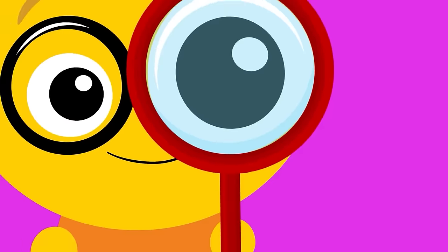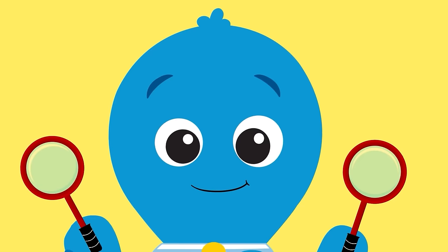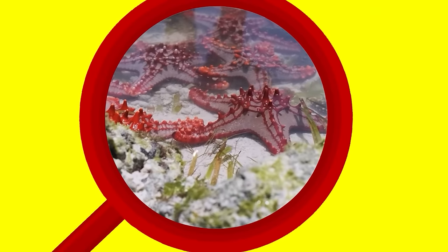Take a closer look! When you're feeling curious and you want to know, take a closer look and your mind will grow. Oh, look!